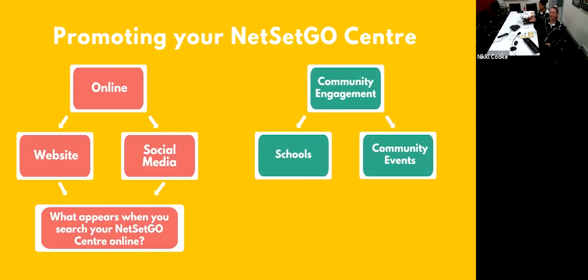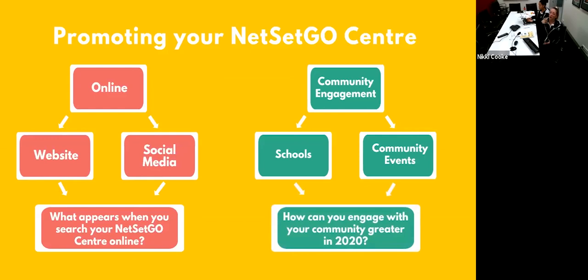Also community events. That might be like a school fair, a carnival, or a festival. There's lots of Christmas festivals going on right now, so your community might be running one as well. What I would love for you guys to think about is how you can engage with your community more in 2020. Is it through schools? Is it through community events? What can you do to make your program that little bit more exposed in your area?